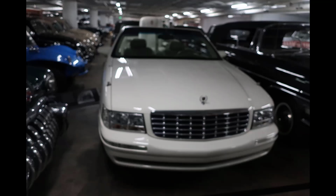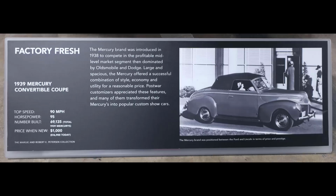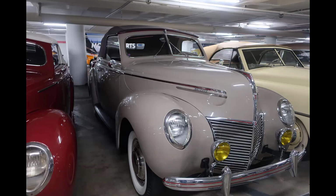tour through Mexico. And because I can read license plate frames and I remember songs, a 1955 Ford Thunderbird, an early bird according to the song. 55 early bird. 1939 Mercury convertible coupe, and Ford came out with the Mercury line because it had two primary lines at this point. It had the Ford and it had the Continental series, and they needed something in the middle. So they went from the economy to the high class, and the Mercury was the middle class guys. And as it says, to compete with the Oldsmobile, the Dodge, and some other cars.